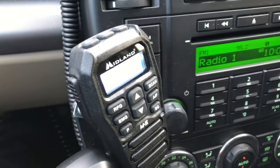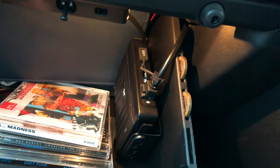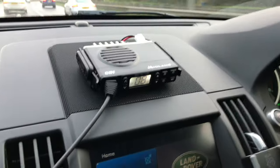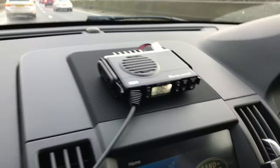The Midland M5 CB, the main unit, we have stashed away in the glove box, hidden away in there. That's nice and cosy in there. The Midland GB1 PMR set we have attached on the top speaker there. In order to do that, we had to do some jiggery pokery under the speaker. But it works well.